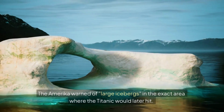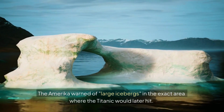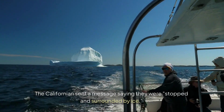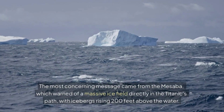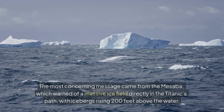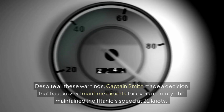The Baltic reported icebergs and large quantities of field ice. The America warned of large icebergs in the exact area where the Titanic would later hit. The Californian sent a message saying they were stopped and surrounded by ice. The most concerning message came from Mesaba, which warned of a massive ice field directly in the Titanic's path, with icebergs rising 200 feet above the water. Despite all these warnings, Captain Smith made a decision that has puzzled maritime experts for over a century.